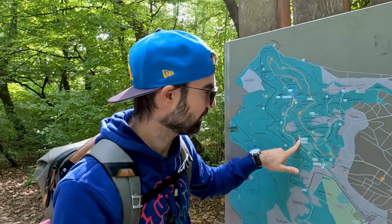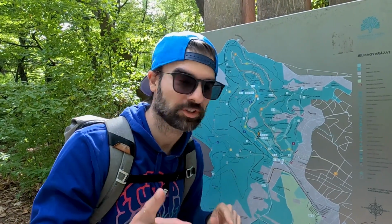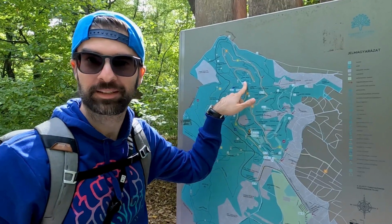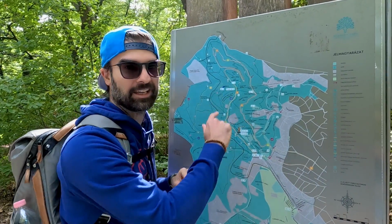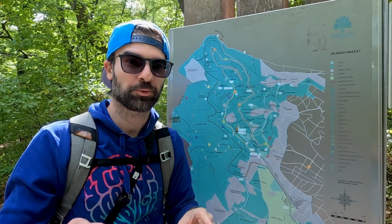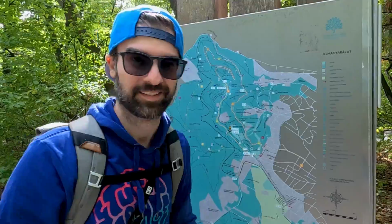So this is where we are right now. Technically this is Normafa, and our destination is the Erzsébet Lookout spot. We're gonna do this little hike over there, and then we'll show you what the third option is to get up here. It will be pretty amazing. Let's go.